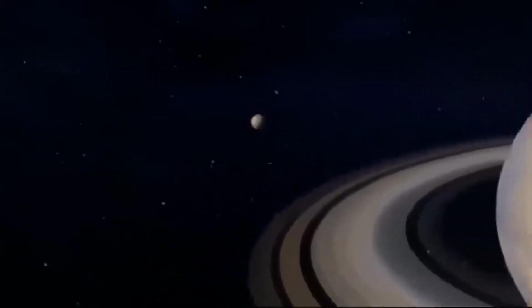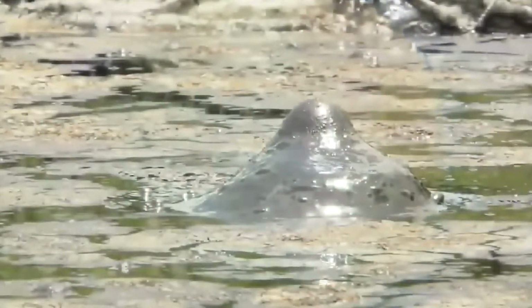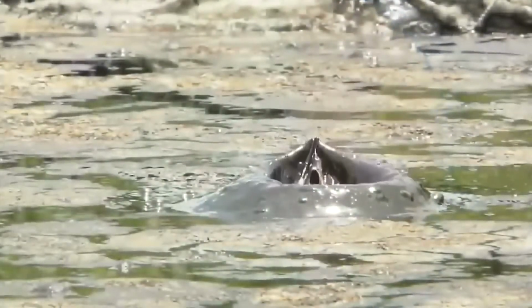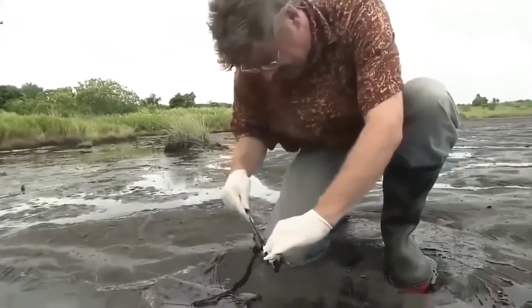There is only one body in space that we know of, other than Earth, that has a thick atmosphere and lakes. Titan. If life is found on Titan, it will instantly increase the possibility that life exists in many other places in the universe as well.